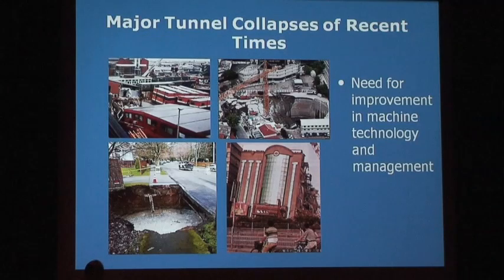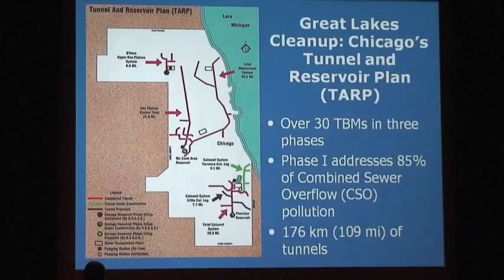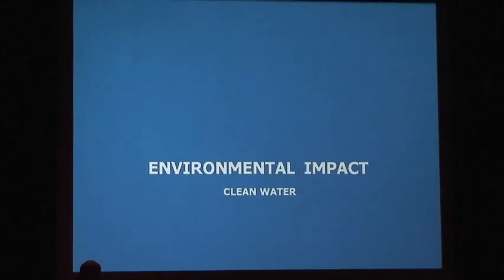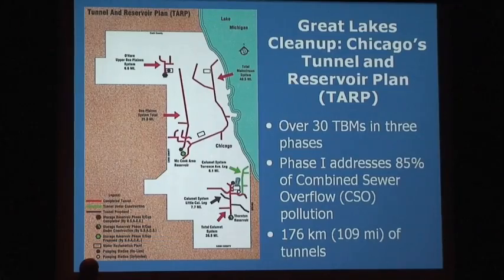So that's also now part of the next part of the talk, where tunneling is going from here, the improvements that are being made, the ability to see further into the face than we can at the moment with mechanical methods, probe drills and things like that. And I go back to the environmental impact, which Locke, I believe, is going to take over and talk about. I especially like this part.